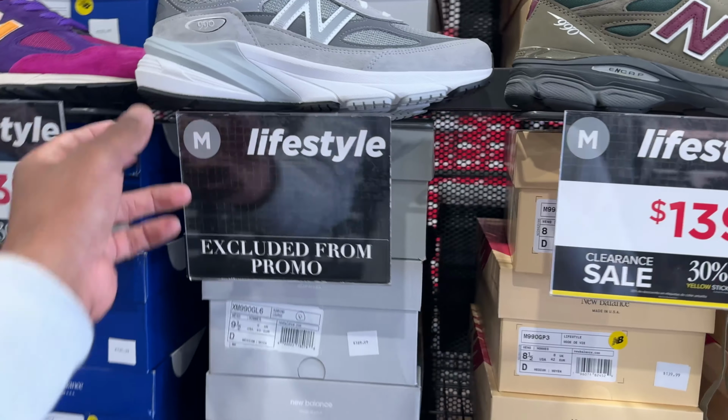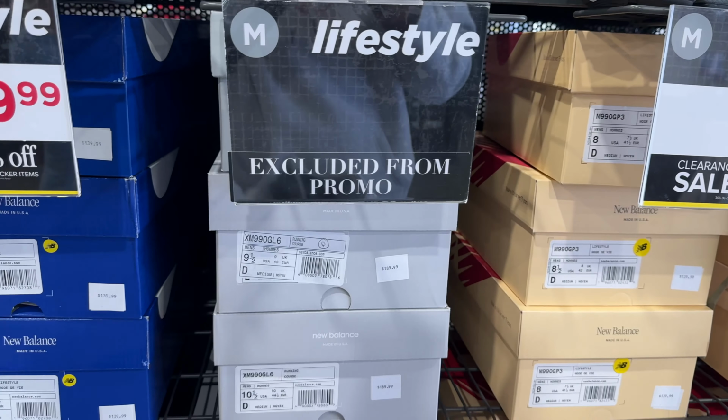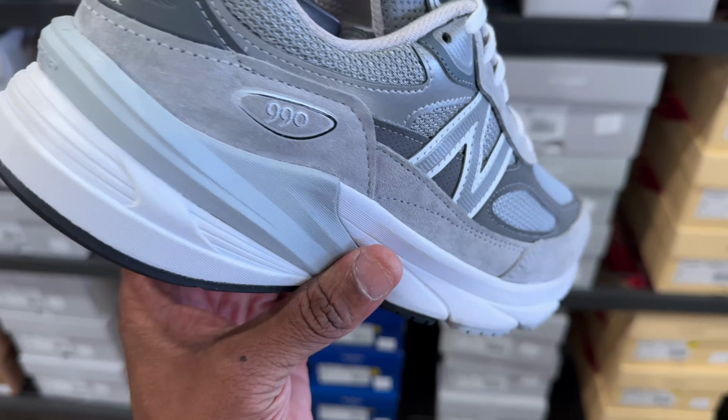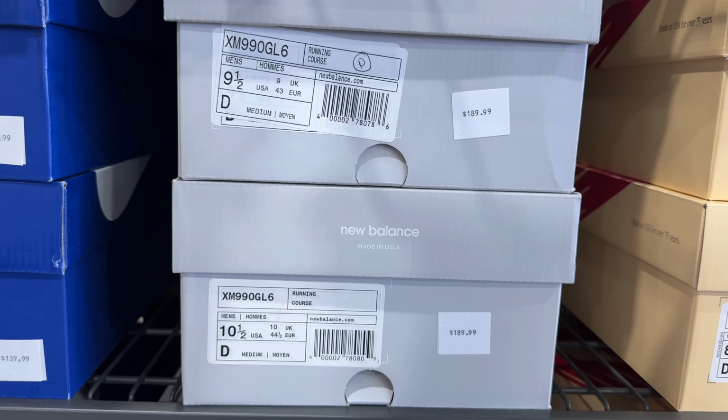There's another 990, all silver joint, but it's excluded from promotions. Looks like it's a comfortable shoe. I'm not mad at the colorway, but it's a lot more money than the other shoes. This joint's hitting for $189.99.